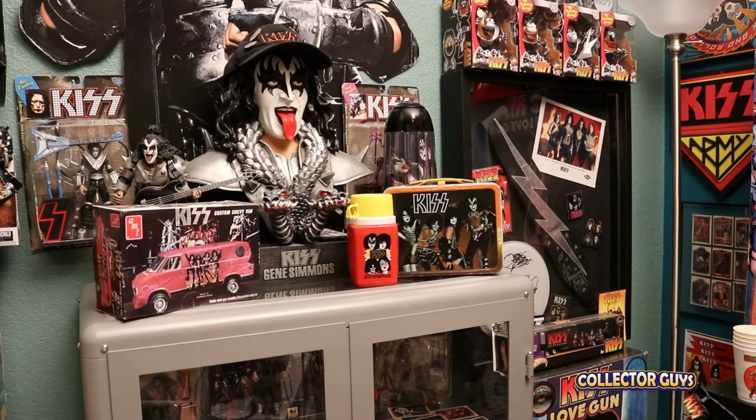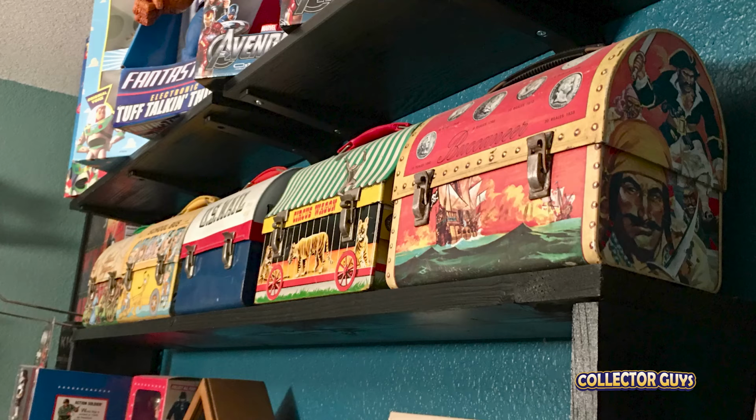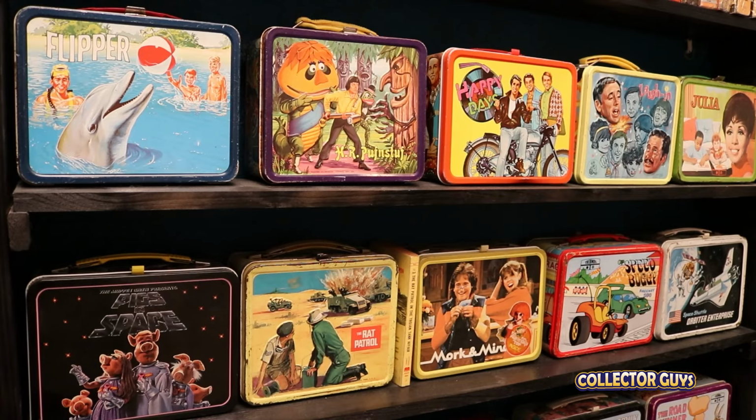This part of the room is all Kiss collectibles, and part of that is my 1970s Kiss lunchbox, which is a very desirable box. A lot of people love to have that box. It was a holy grail for me for the longest time, and I'm really glad I have it. Up top here, we have some domed lunchboxes, and below that we have vintage TV shows like Flipper, Rat Patrol, Mork and Mindy, Happy Days, H.R. Pufnstuf.